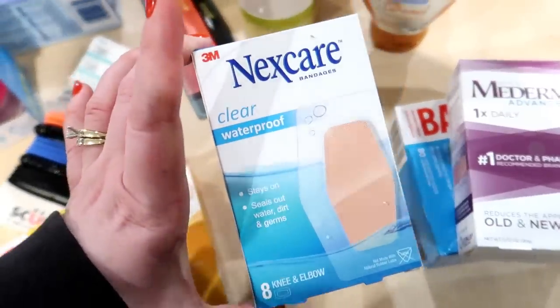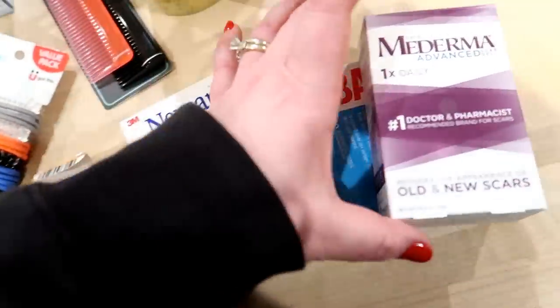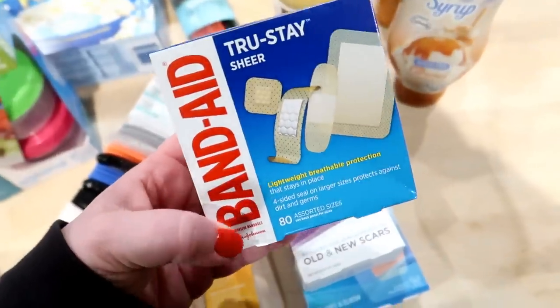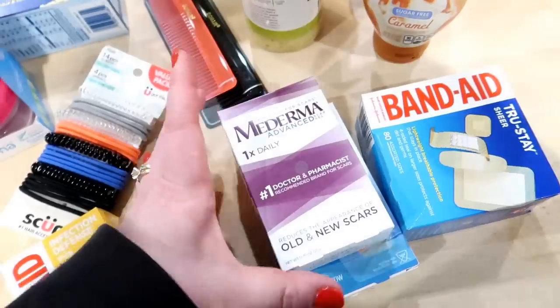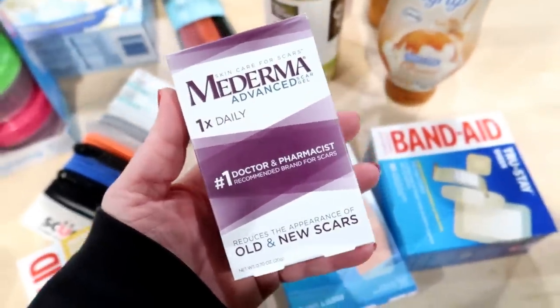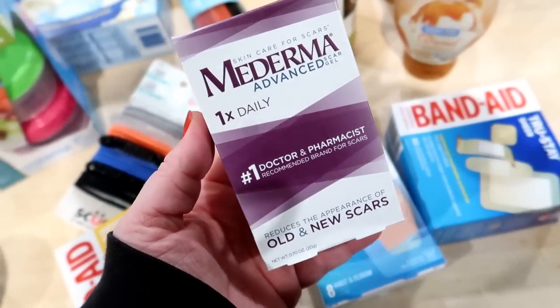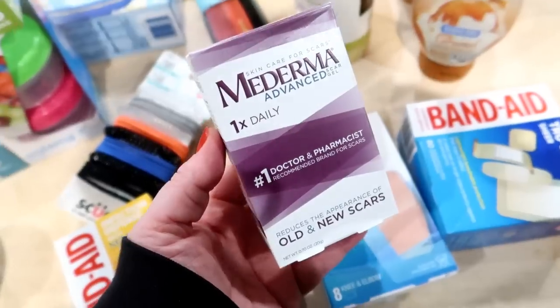Then I got some of these larger waterproof ones for knees and elbows. And then I also got a multi-pack of different sizes. So got those. And he's probably going to have a little bit of a scar on his upper lip. So you guys can let me know, have you ever used the Mederma scar cream before?